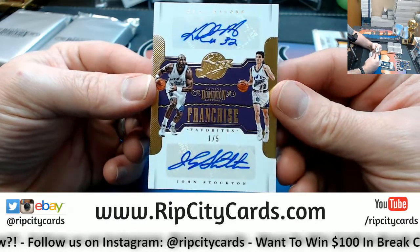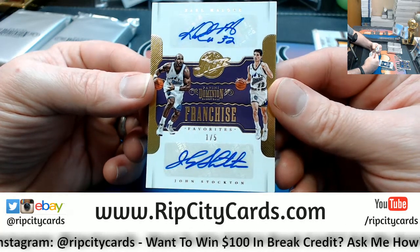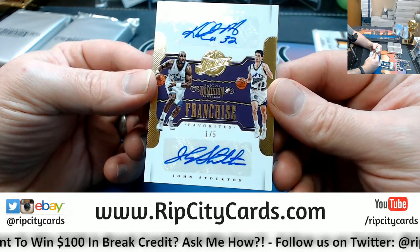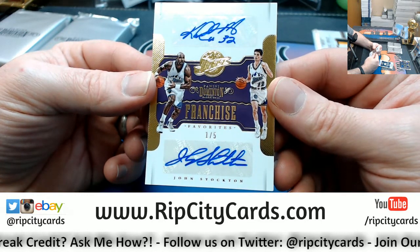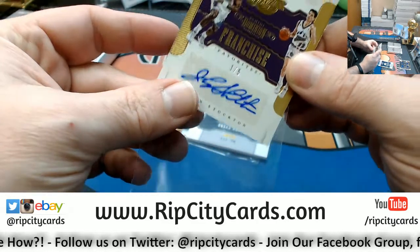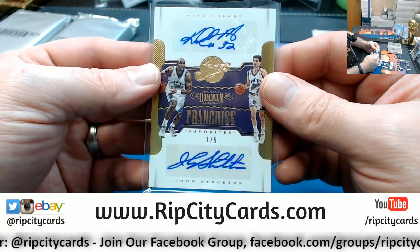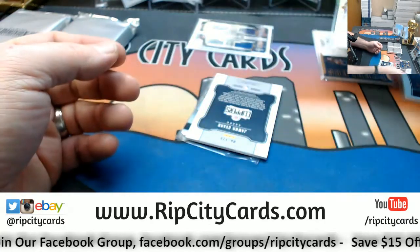Karl Malone, John Stockton, 1 of 5. Stupid nice card. Malone and Stockton, dual to 5. Good. That's a good card, man. It's hard to ask for on card with the two of them, but that's still, I mean, foolish.